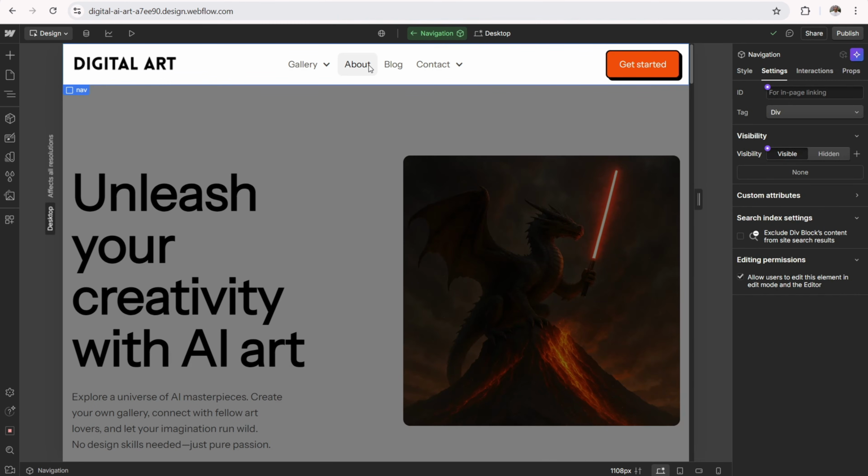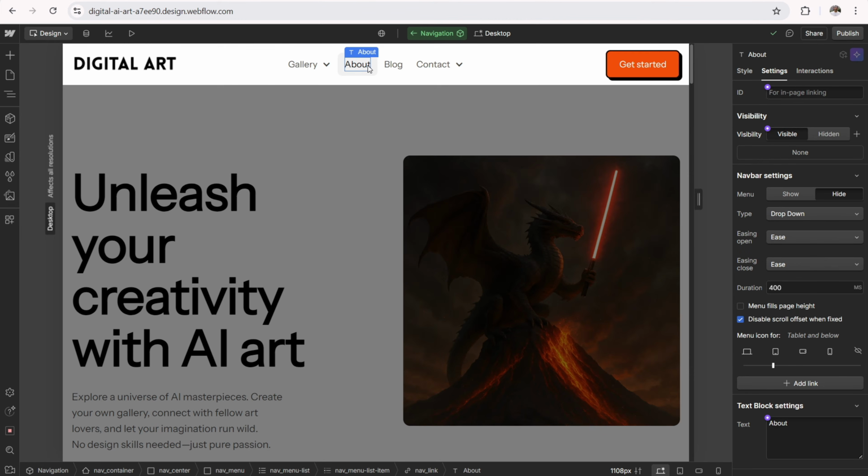So if I highlight that, what it did right here is has the text over here for about, then the text block settings are about right there. Now you can change the way this is written by literally just typing in and changing the text as needed. You can write whatever you want to change the link.